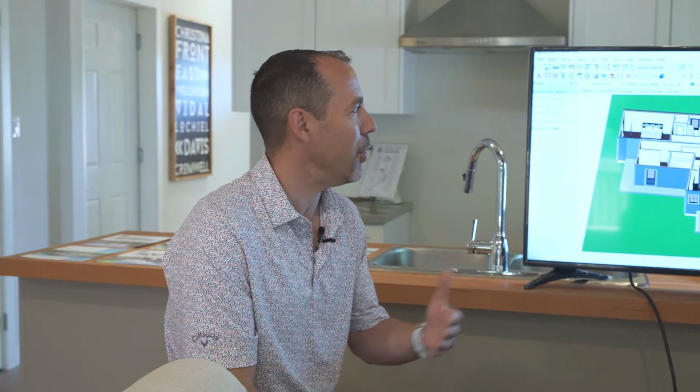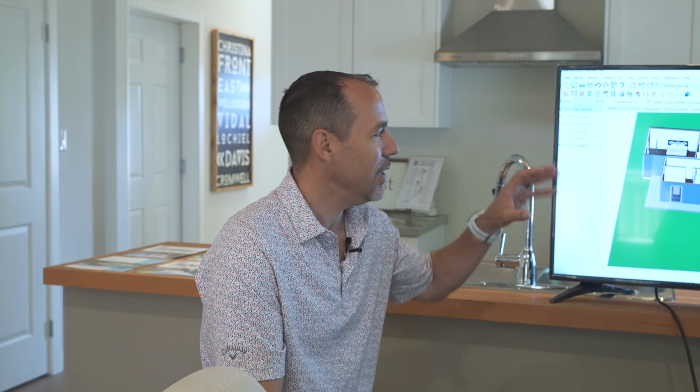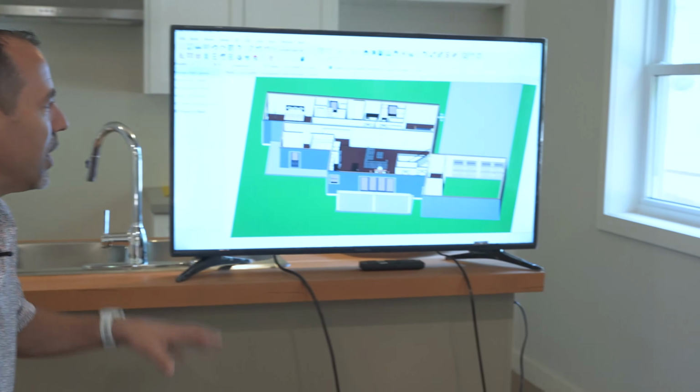So Adam mentioned that there's a design component of this. This is why he's the design rep for the area. He's become a mini expert at CAD and the programs that they use for this sort of stuff. So take us through this dollhouse view here, Adam, and what can you show a client here? Yep, so this is a great example.